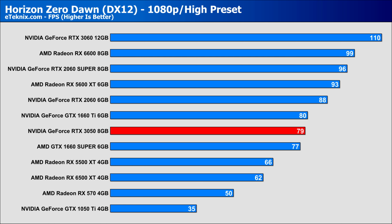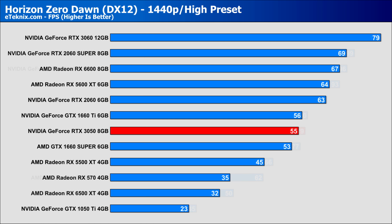Loading up Horizon Zero Dawn on the high preset, again, some pretty decent numbers at 79 frames per second, but again, we still see very similar performance to the 16 series cards, making this kind of a tougher one to push as an upgrade path, while still decimating the 6500 XT from AMD. At 1440p, it's the same story again, with very similar numbers between the 3050, 1660 Ti and 1660 Super, and a huge 71% advantage over the 6500 XT from AMD.